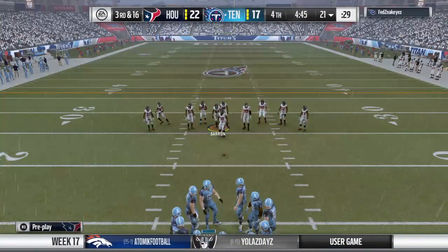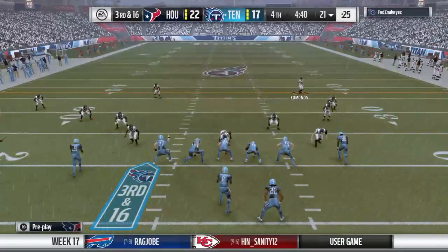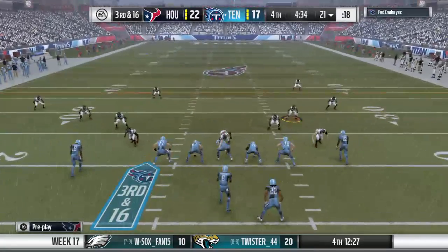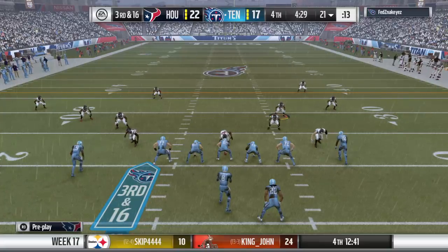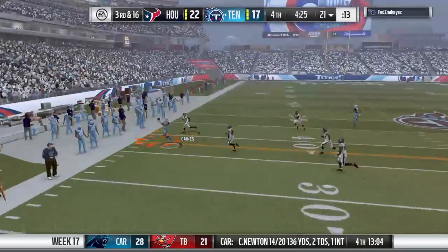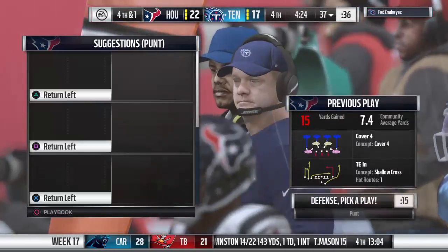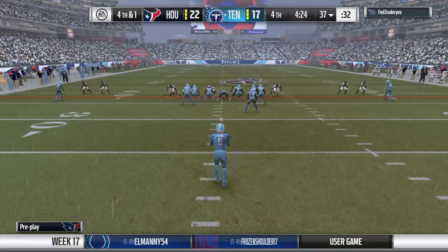And the O-line will have to do a better job protecting here on 3rd down after that sack. 3rd and long here for Mariota. Left side, caught by Matthews. They get 15, but they still needed a little bit more. 4th down. Here's Brett Kern now, as he's on for the 5th time here today.